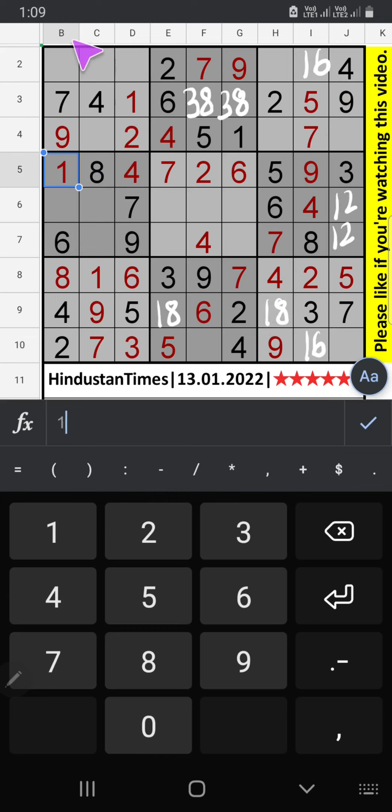In column B, only 2 numbers are remaining, 3 and 5. We will confirm later. Column E, 3 numbers are remaining, 1, 8, 9. 7th row, we have 8 and 9. So 8 and 9 can't come in this cell. It will come in any one of the cells. We will confirm later. Then only 1 number is remaining. 1 is confirmed here.